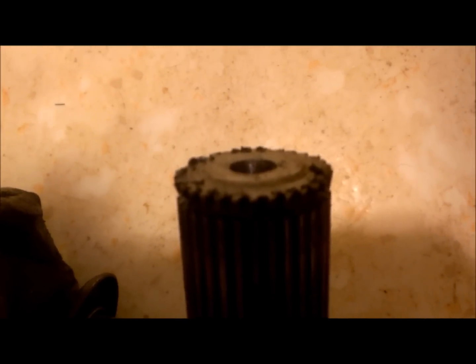Same thing here. Completely destroyed stub shafts. No taper on the end. Again, I have pictures that show it had a taper. And this, you can make it out. Probably not. 1123.81 is what it says.